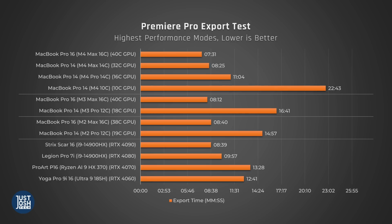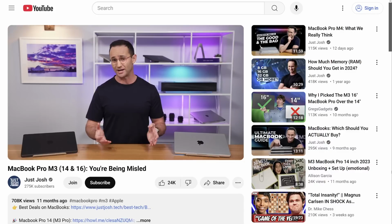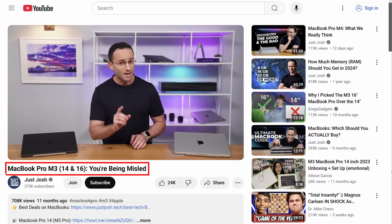That's where we just all sit around and wait. We exported one of our videos on each of these laptops. The M4 Max MacBook Pro 16 was an absolute beast. I talked about this specific operation extensively in my MacBook Pro M3 video, You've Been Misled.